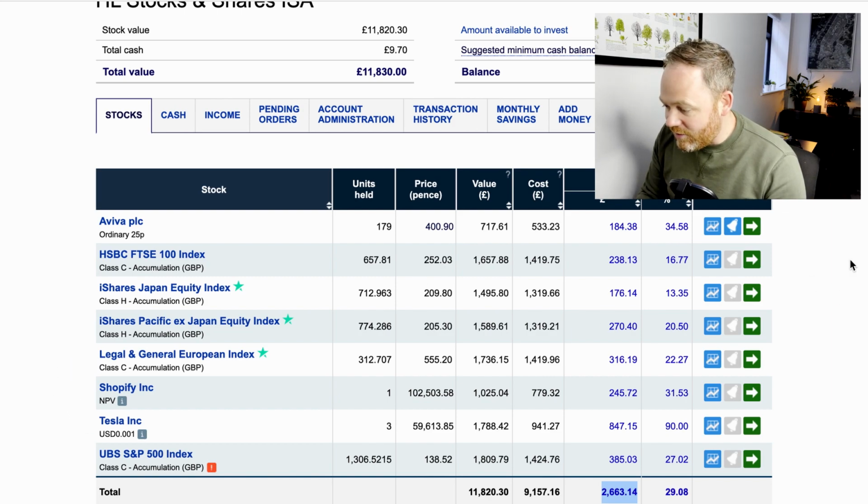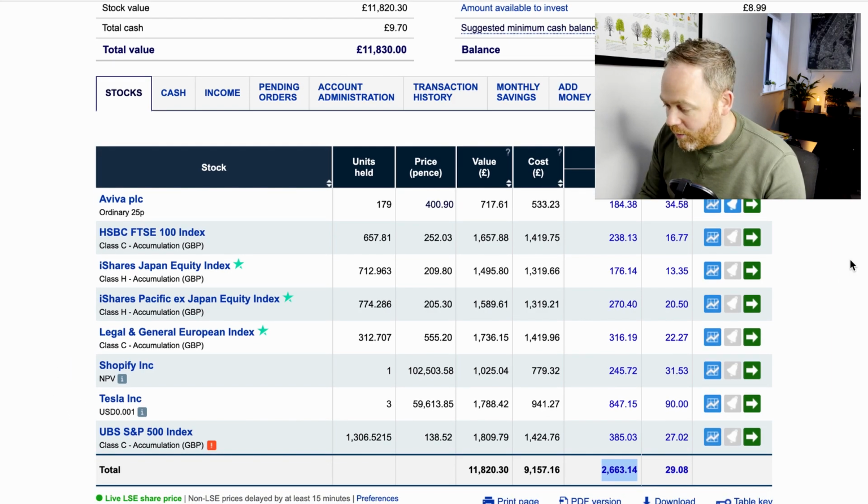When you look at the gains in terms of where we've had the most returns, the biggest winner over the last month is 100% going to be Tesla. It's 10% up over the last month, and it's nearly reaching all-time highs. So Tesla's absolutely flying at the moment.